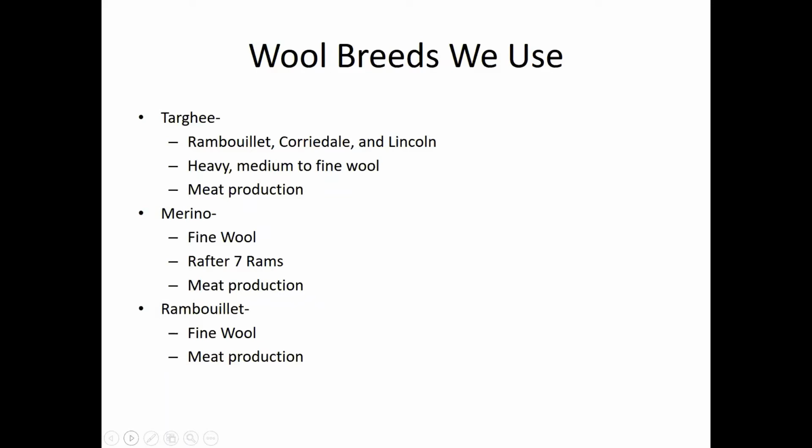Rambouillets, I do have several Rambouillet rams. I'd probably like to get a few more of those. They seem like they're just really good. They do good in the cold, and they just seem pretty hardy, and I don't get a lot of sickness out of them, it doesn't seem like.